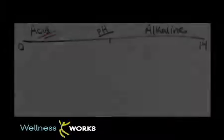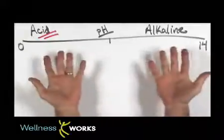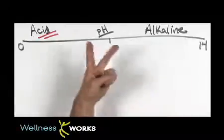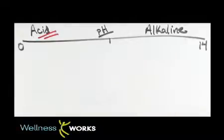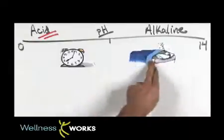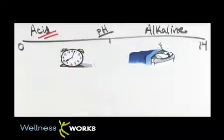So tell me, how do I balance my body's pH? It's simple. 2 things: R&R and proper diet. First, rest and recovery. Take time for yourself. Get more sleep. Take regular vacations. And try to get a little downtime each day.